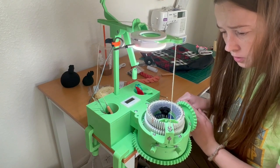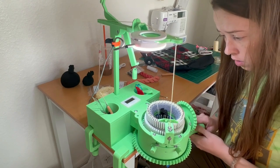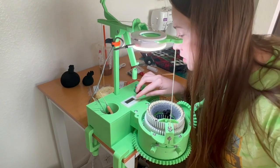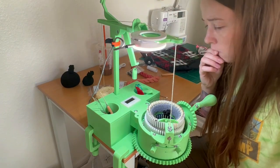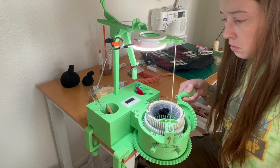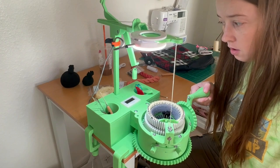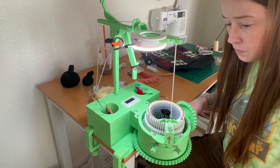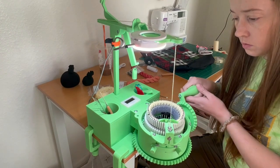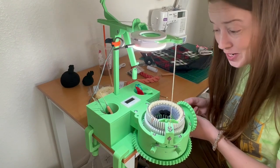Oh my god, it looks like it's working. This is so exciting. Wait, how do I use this? Okay, so the weight makes a big difference, apparently. Which I already knew too.